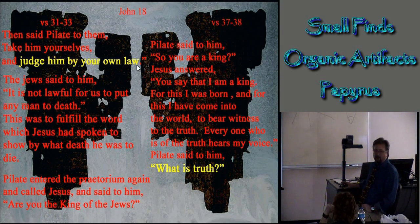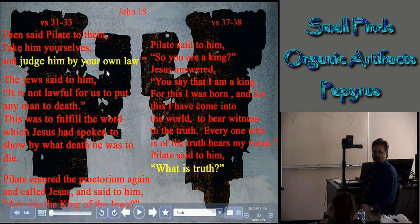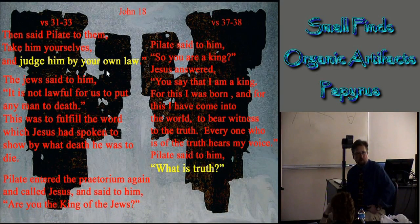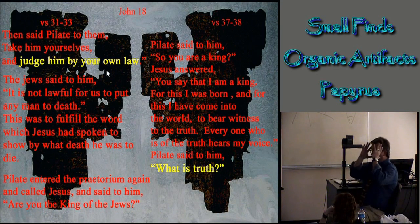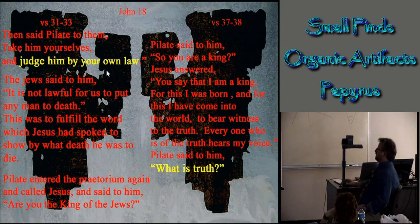And allowing this little piece of papyrus to be dug up. And you see what's preserved there, judge him by your own law. And that's what's happening in the modernist movement. They're taking the Son of God and they're judging him by their own principles. That man will be the measure of all things. He's going to figure everything out with his own mind. And so he's going to proofread and evaluate Scripture and Revelation and which civilizations have been built.